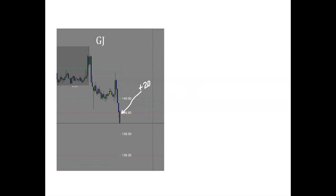I was looking at the other pound pairs at the same time. And so I moved and pulled my stop to lock in 20 pips here, so that if price swung around and got me, it would take me out and I would have 20 pips, enough to offset that earlier loss I took. Now, I put in a take profit way down here. You can see at 139.20. If price were to move off this 140 entry down there to 139.20, that would be an 80 pip move. All right, let's see what happened next.